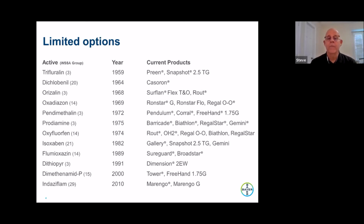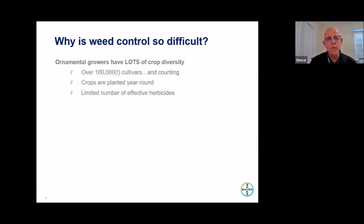So the point of the slide is to show you, we don't get many new active ingredients in our industry. And when we do get them, we really need to steward them carefully. We need to make sure we are rotating chemistries properly, that we just don't lock on to one type of mode of action or one type of active ingredient and use it over and over and over again. But we need to be careful with what we have. So the point is that we have very limited numbers of options. And that's one of the reasons why we have some challenges with weed control, because we just don't have a whole lot of chemistries at our disposal.